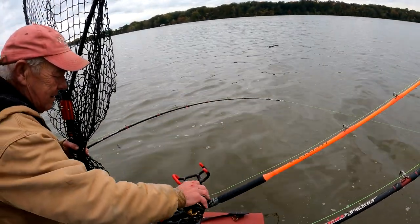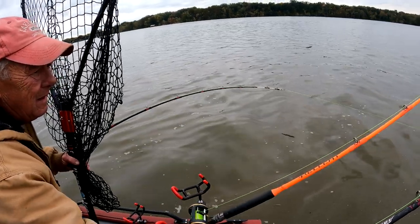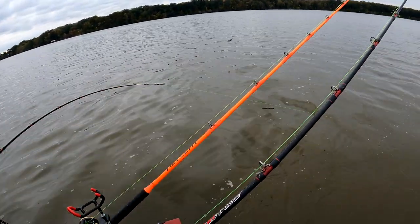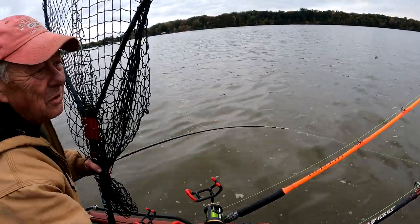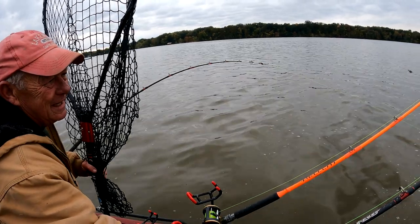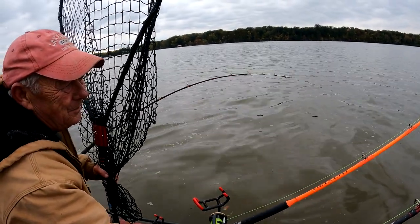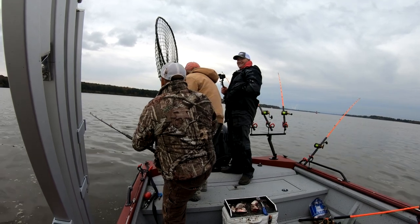He's going the wrong way. And we put smaller baits on, and what happened, Bob? Started catching fish. It worked. Sometimes you gotta listen to the old man, huh? That's right.